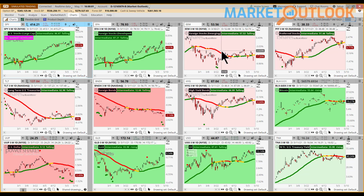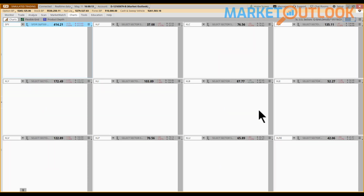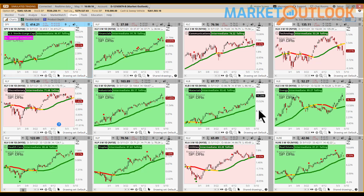So it does make me wonder if the stock market is just a little bit more hesitant in some of those areas that are being challenged by the coronavirus pandemic a bit more. Let's take a look at some of the sector action today. I think materials were our leader, but let's just verify that here. Yeah, materials were the only sector that finished in the green today.